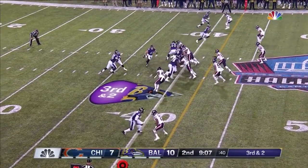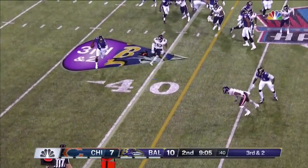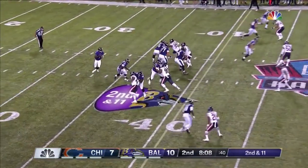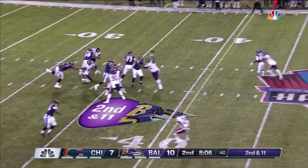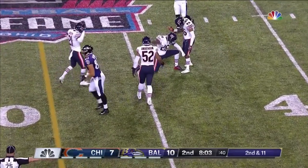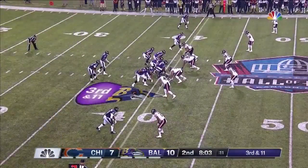The guy did get completely lit up, and here you see Griffin do a great job of stretching for the first down. You're going to see him stretch for the first down. And here's the actual play. He does hesitate a little bit. He throws a really good ball. It's just a really good hit by Deion Bush there.